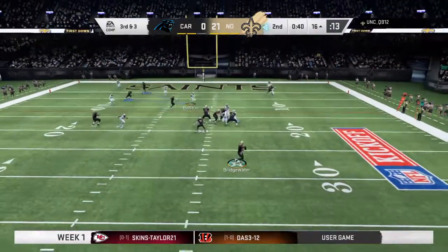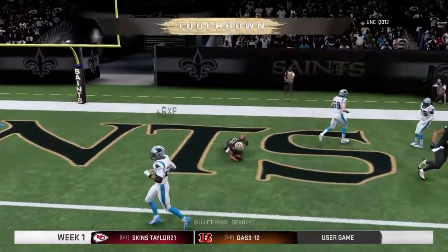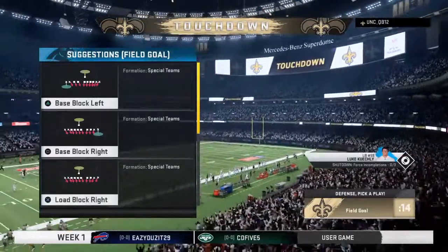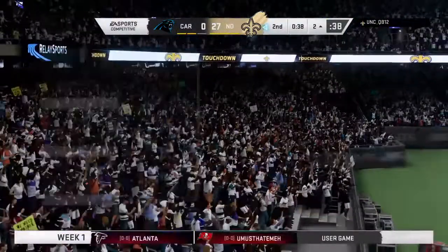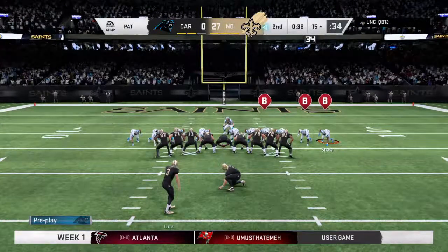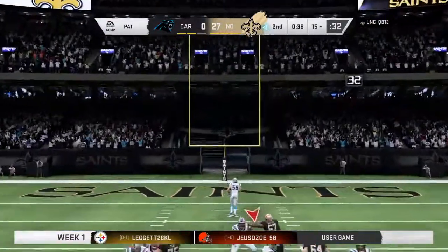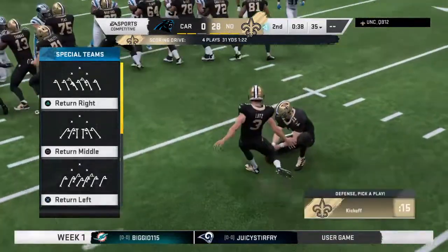They go play action. Bridgewater. And he's got it. Touchdown, Saints. Rashard Matthews there to make the grab. And the Saints able to stretch that lead out further. Lutz to try to add the PAT. It's good, and they stretch their lead to 28-0 now.